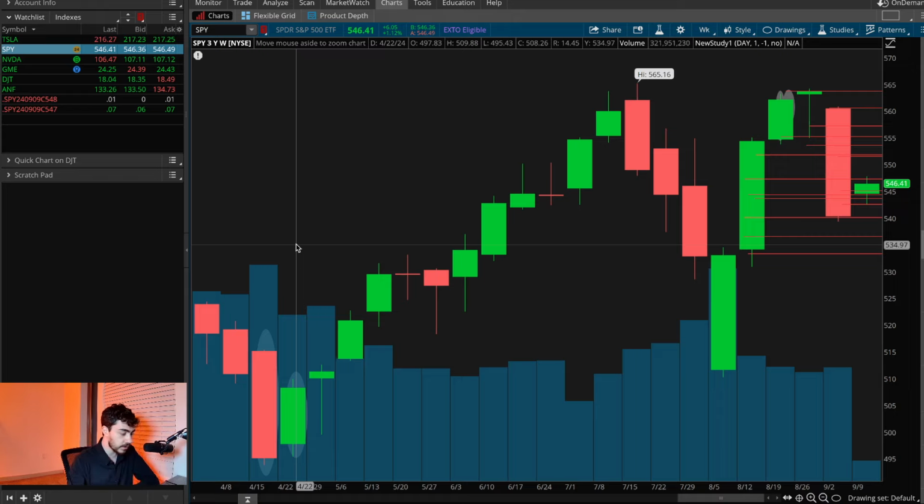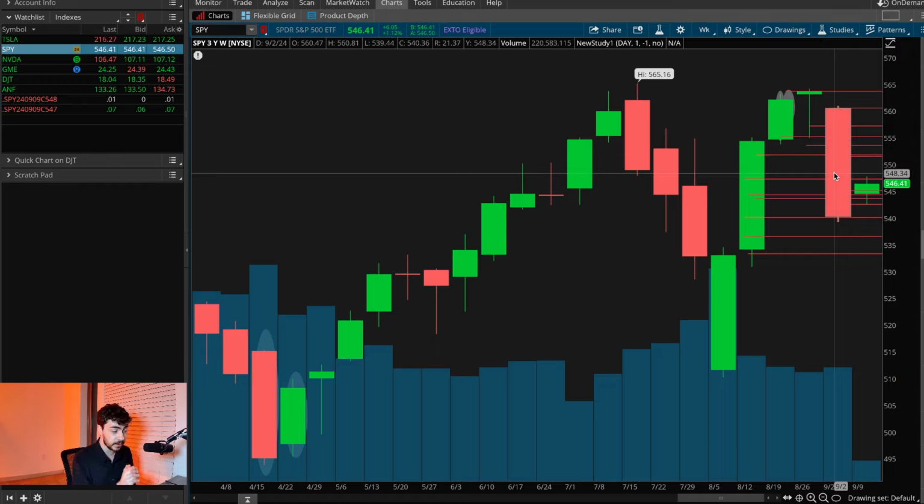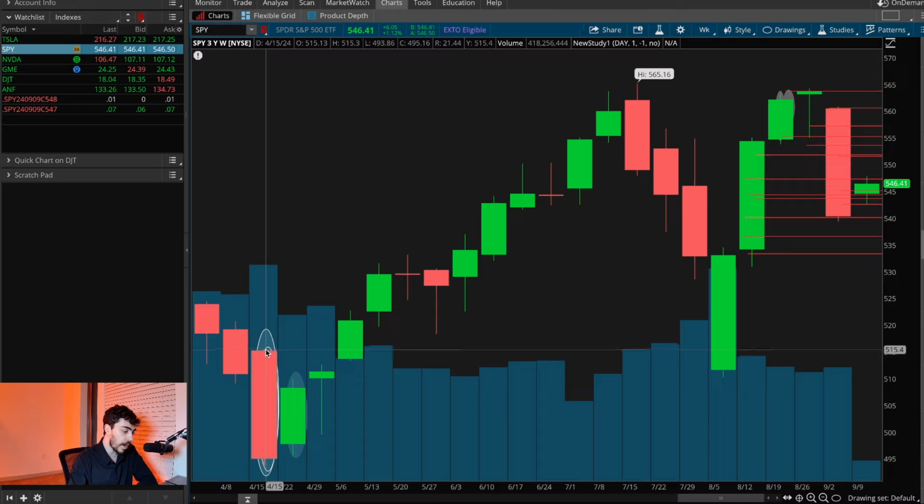But just to quickly go over the pattern here real quick, you can see there's a slanted trend to the downside, right? This is a weekly chart. Each candlestick on this chart represents one week's worth of price action, right? So you can see right here, you have this red bearish candlestick. If you look at the tip and on the bottom, right, it looks nearly identical to this red bearish candlestick.